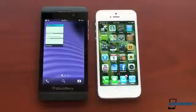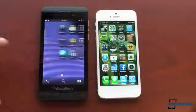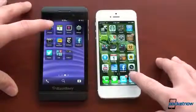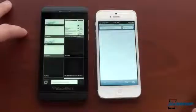Okay, now let's compare web browsing. Always very important here. We're going to open up Safari. Now to get to the web browser on the Z10, we swipe over to the app pane here. I've got browser up here at the top, so I'm going to click Safari here and browser at the same time. 1, 2, 3, boom. And got there faster on the iPhone 5.